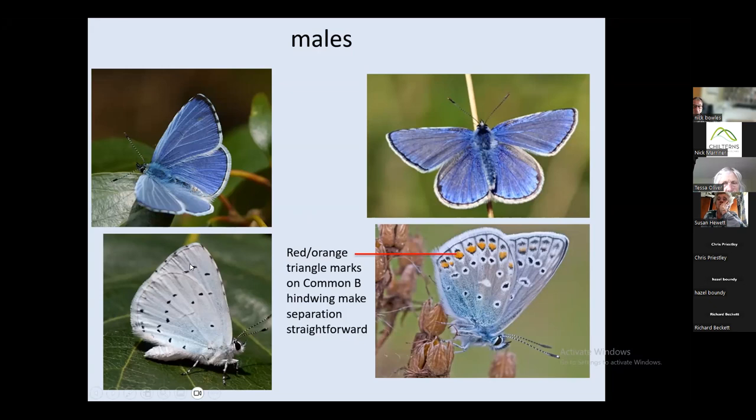This is white with no red at all, so it's either holly blue or small blue. This has got some red in it, so it could be brown Argus, but that's not possible because the brown Argus male is brown. And so therefore it's either Adonis blue, Chalkhill blue, or common blue. And we look at the borders, and we're aware that it must be common. And we can see that this is a blue butterfly, so it must be holly.